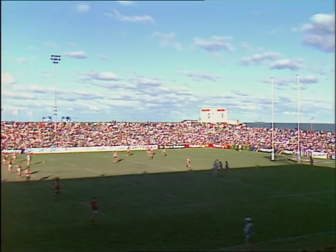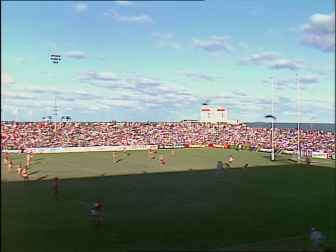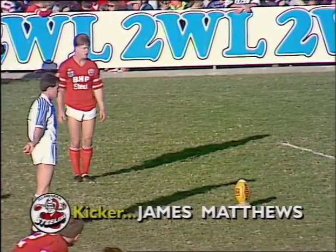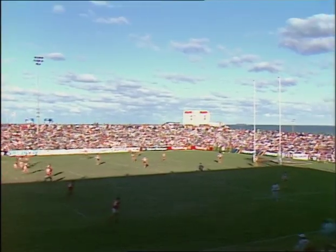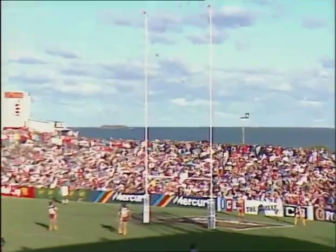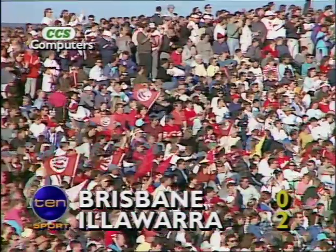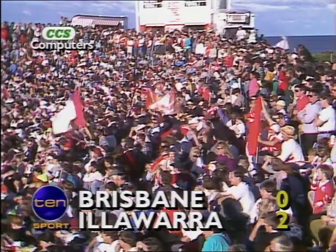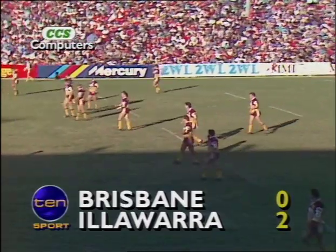He's around about 10 metres to the left of the upright. The breeze coming right to left. So he'll aim it towards the right-hand upright and try and drift it back. There's the kick. He's got it into the air nicely. The first point's on the board. It's the Steelers in the lead by 2-0, and Matthews keeps that 100% record in first grade. Certainly no other was kicked by number 17, James Matthews. Steelers 2, Brisbane 0.